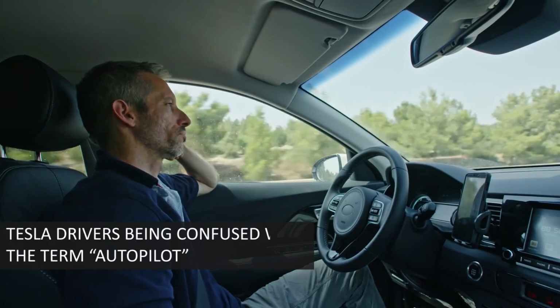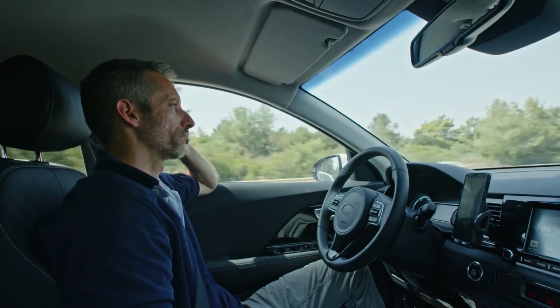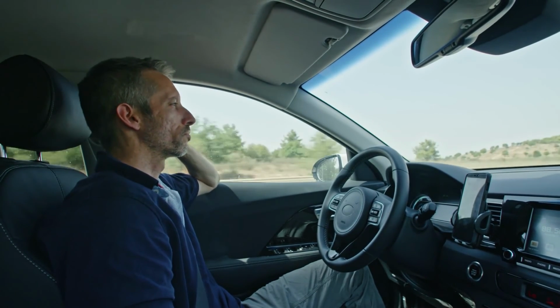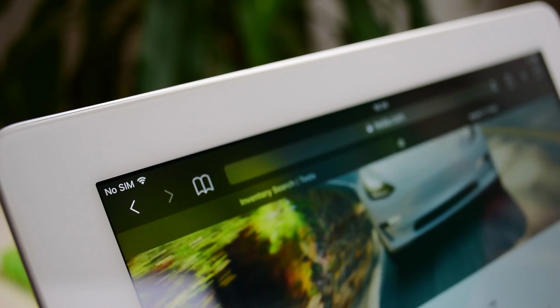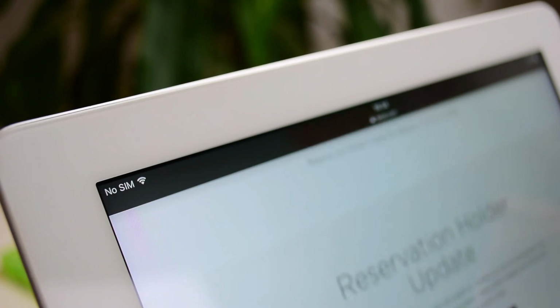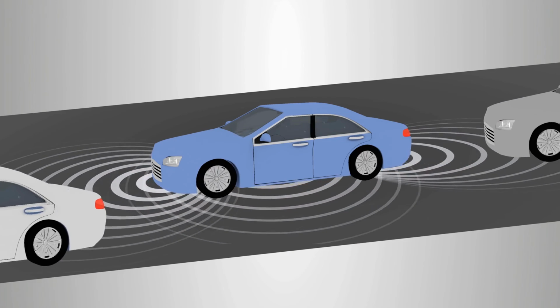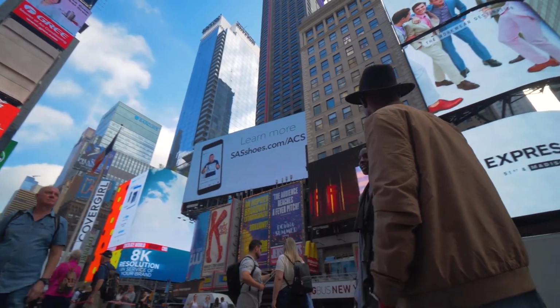Tesla drivers being confused with the term Autopilot. Many Tesla drivers sometimes use the Autopilot in areas where they shouldn't, in ways that could get them killed. Tesla specifies clearly what its Autopilot is and isn't capable of doing, but the fact remains that the name Autopilot is still confusing, especially for Americans. Europeans don't seem to have the same problem.